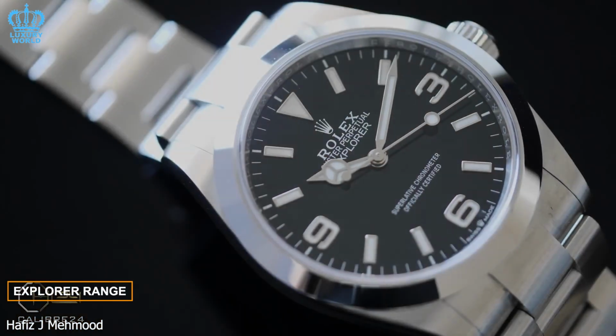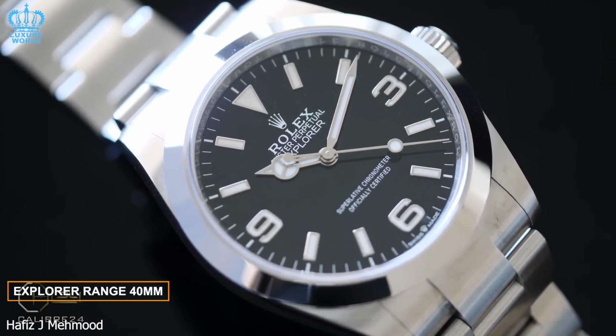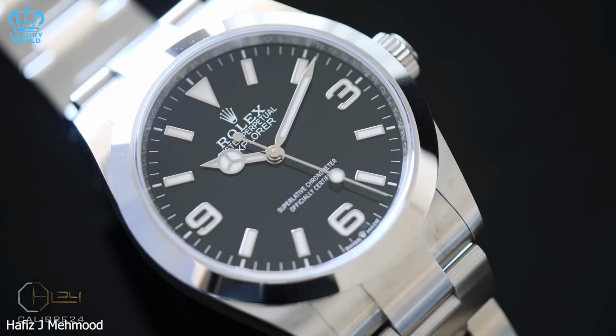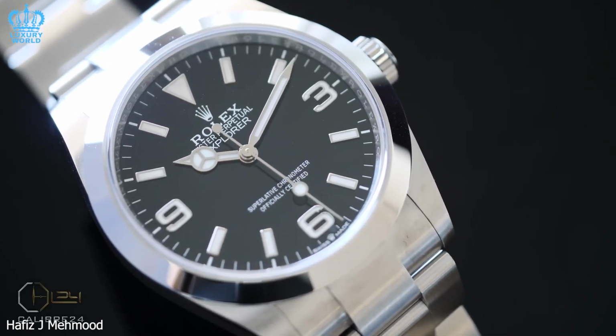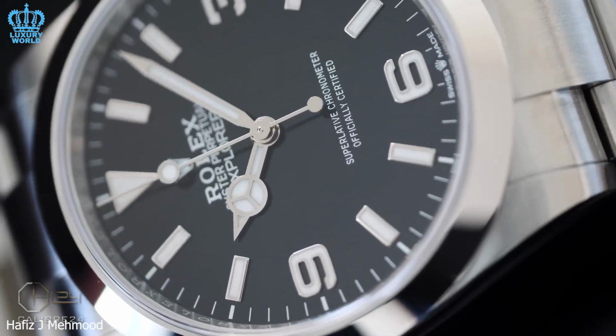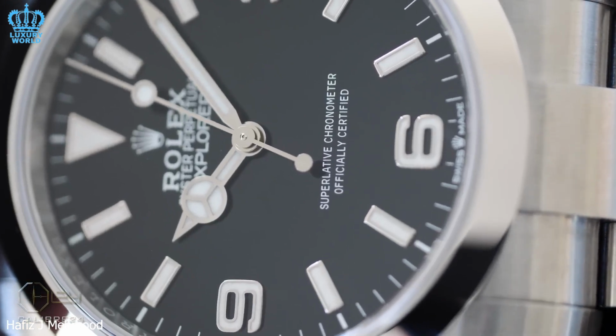Now, let us turn our attention to the Explorer range, which we are sure many of you are eager to learn more about. Unless you have a strong personal preference for this watch or you are attempting to sell it for a profit, it is a definite pass. The next model we would like to discuss is the 40mm Explorer, and we must say that we have a great appreciation for this watch. It offers excellent value for the money.